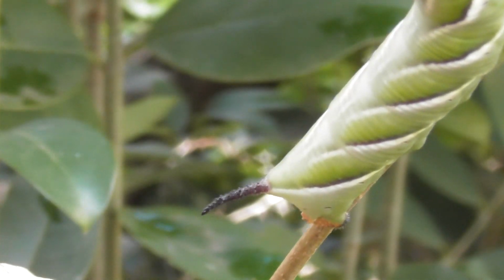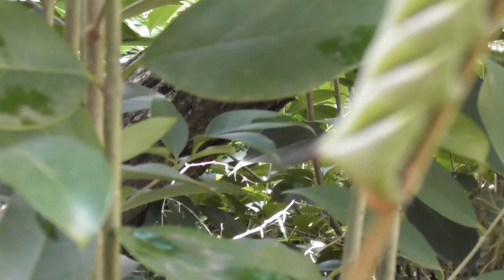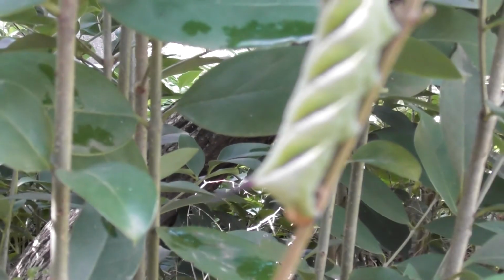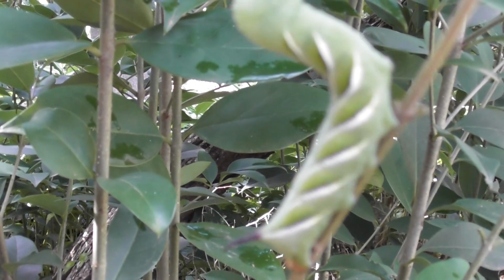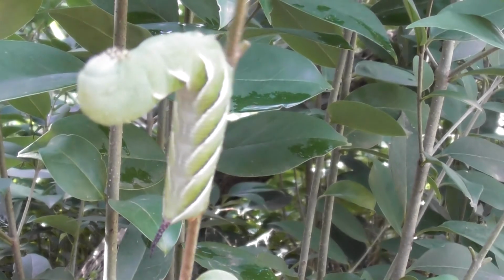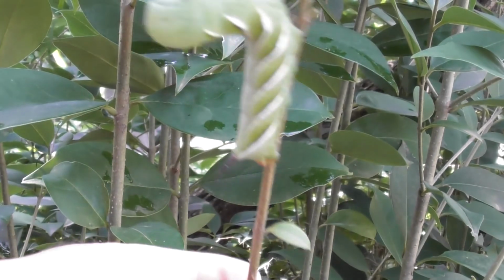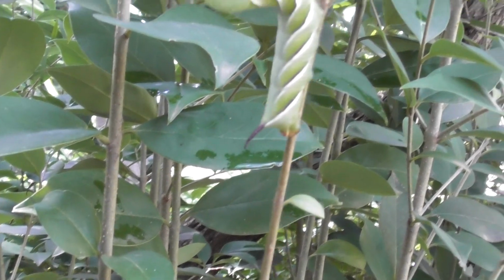I better be careful. I don't want to be stung by that tail. I don't know if it's a stinger, but I have been stung by caterpillars before and I don't want to be stung again. Oh, your eyes. You do have eyes, don't you? Is that a defensive posture?